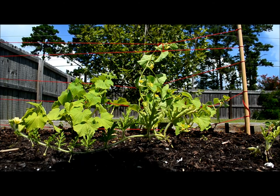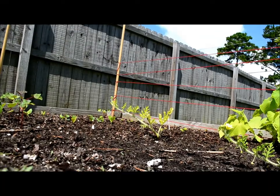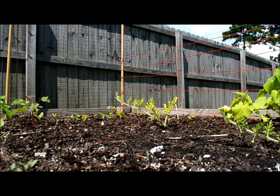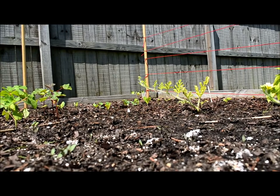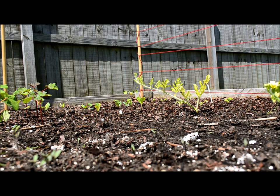What I'm mostly concerned with is my pumpkins over here. So let's see how the pumpkins react to this water. The pumpkins are all the way back there. There's 1, 2, 3, 4, 5, 6, 7, 8, 9, 10, 11 of the pumpkins that we've replanted. So we are going to see how they like this water, and go from there.